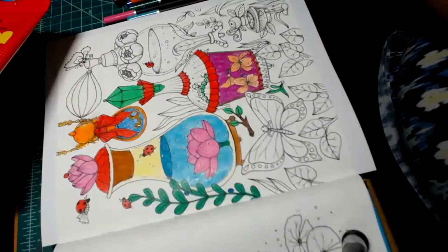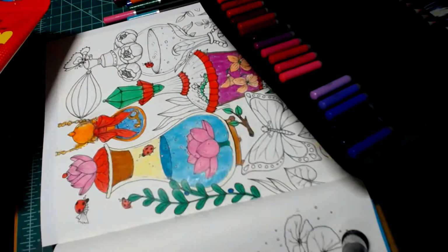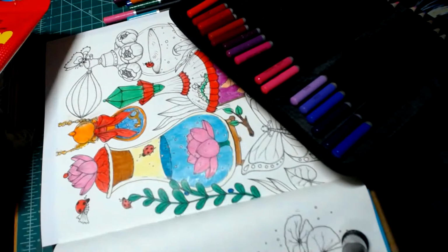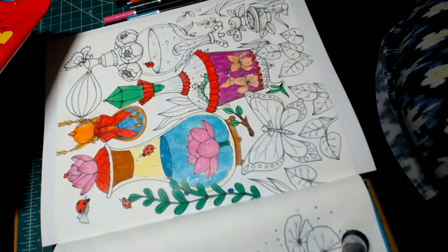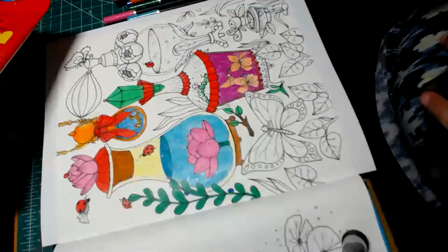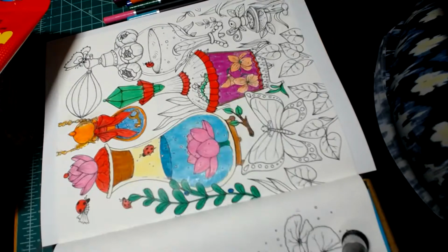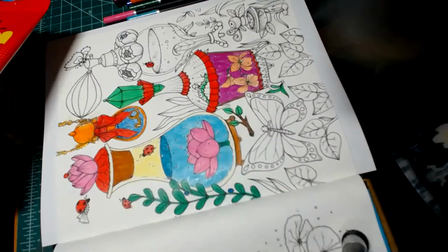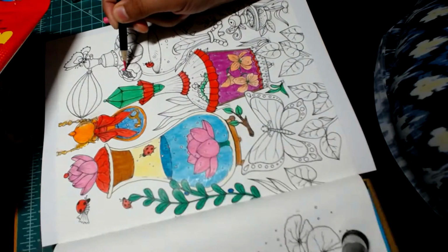So what is number 31? I'm not really familiar with this color. But sometimes my pencils are a little on the dull side, so this is number 31. Ooh, like a magenta pink, almost reddish magenta.